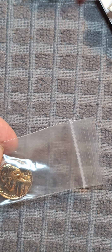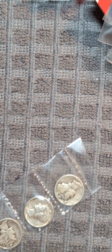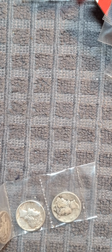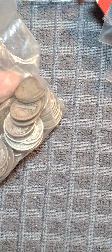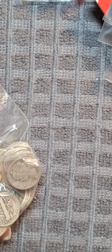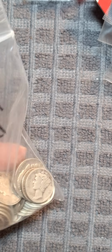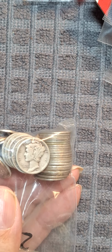63 proof Jefferson nickel. Oh, a line of Mercury dimes. I'm not even going to look at what they are. This is almost worn to nothing. That's a 1919. Wow. I'm going to have to do a lot of... Well, these are Mercury dimes, early dates got written on it. That's a 1929. You can probably read it better.